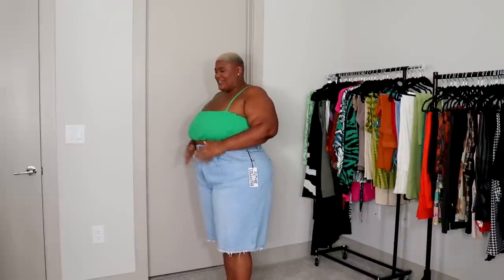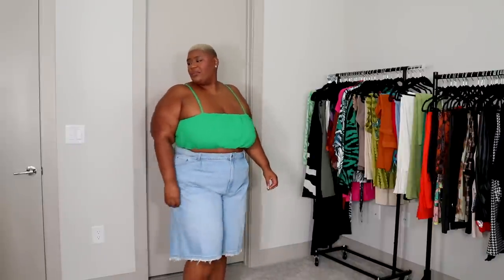Oh. Now me thinking I might have to get the waist tailored. I wasn't sure what direction I would go in with these, and now that I'm looking at them on the body, I would still have to get it tailored if I wanted to keep them. Yeah. I figured it was giving like a culotte vibe, you know, dress it up with some heels or something.